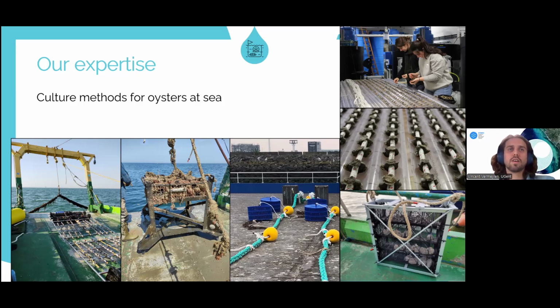The vessels that you see are from project partners. They're not from us. And you can also see that we are faced with many challenges. Sometimes a basket gets lost, so we need to redesign it. Sometimes we have a lot of fouling on our structures, which means the animals are difficult to find. So we learn a lot through these projects, and we have made a lot of progress.